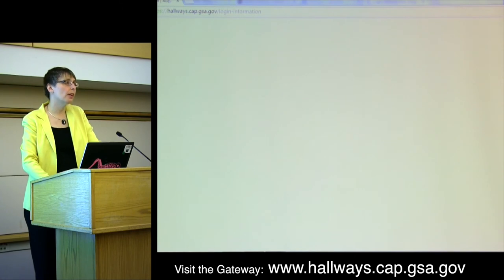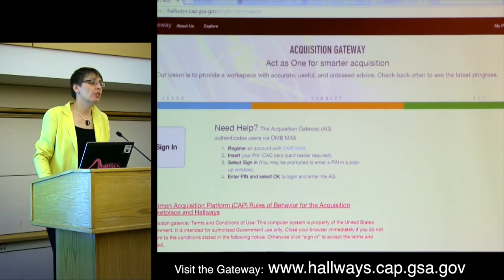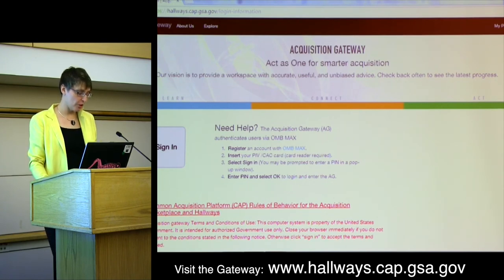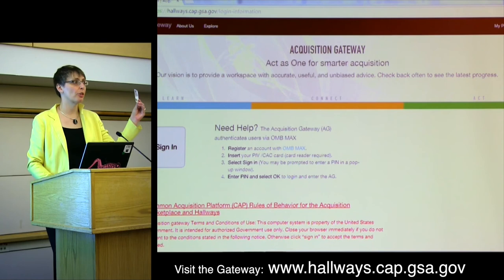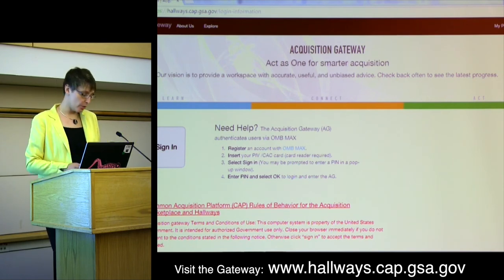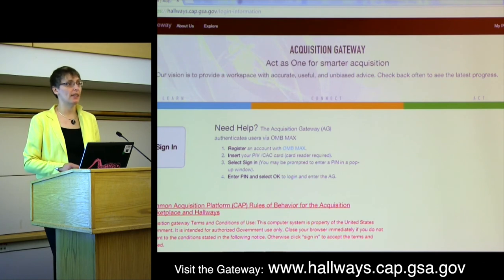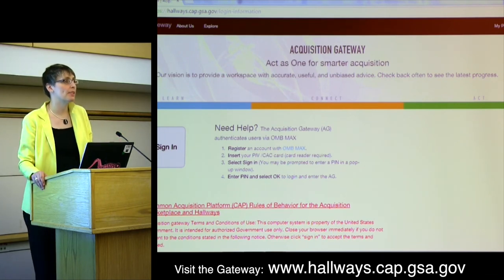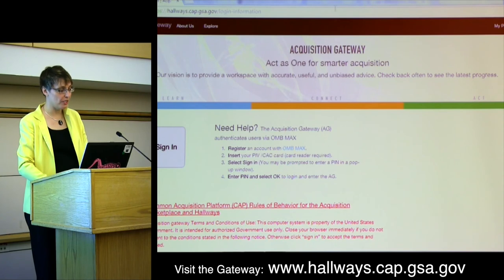Currently the Acquisition Gateway is available only to federal employees. We use MAX authentication. You have to have your PIV card in order to log in. Once you log in the first time with a PIV card, you can go ahead and set up a Secure Plus access that would then send a token to your phone through a text message. But until that point, you do need to use a PIV card.